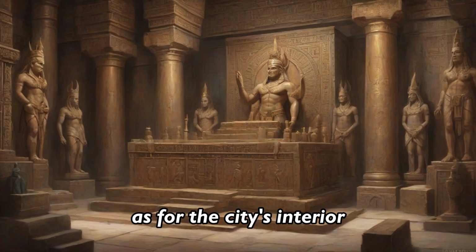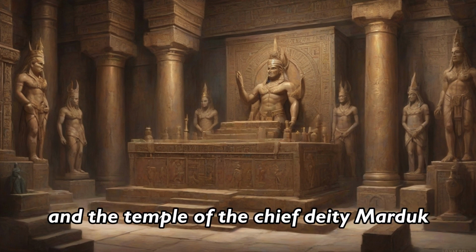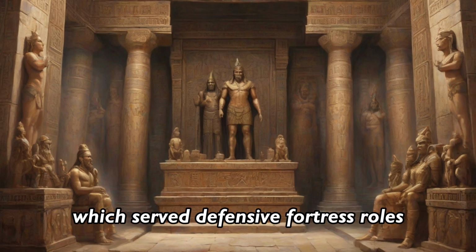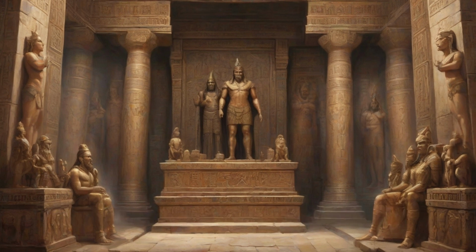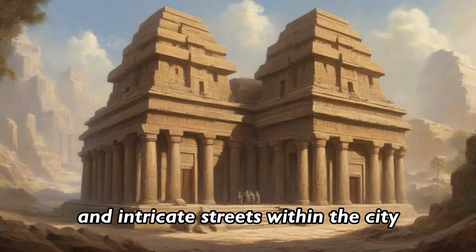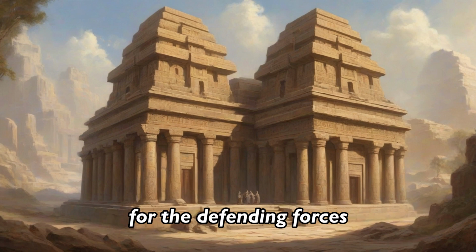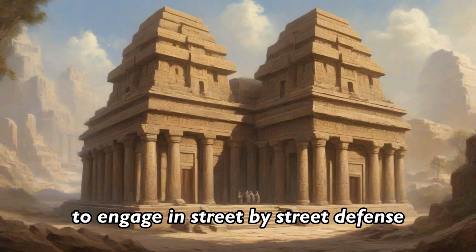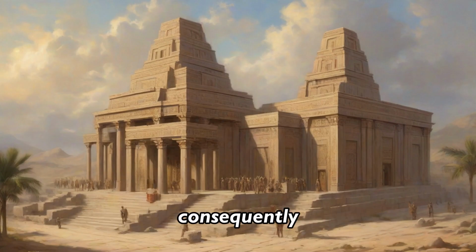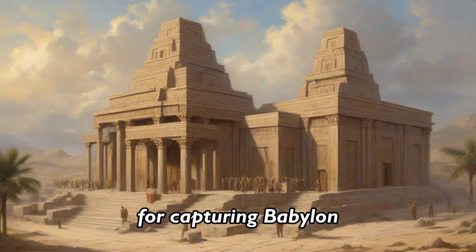As for the city's interior, there were robust structures such as the royal palace and the temple of the chief deity, Marduk, which served defensive fortress roles. Ordinary residences, averaging 3 to 4 stories in height, and intricate streets within the city provided advantageous positions for the defending forces to engage in street-by-street defense. Consequently, a direct assault was not a favorable option for capturing Babylon.